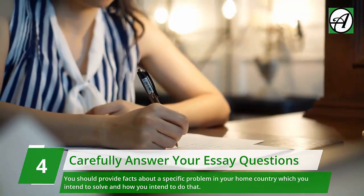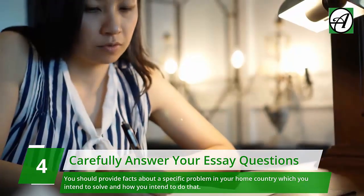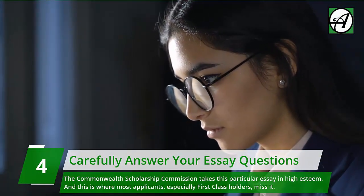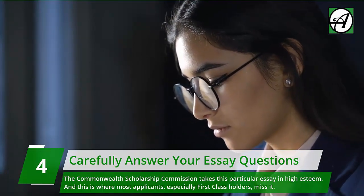You should provide facts about a specific problem in your home country, which you intend to solve and how you intend to do that. This is very important. You can do this by providing realistic measures you intend to take to solve the problem using knowledge and skills gathered from studying in the UK, and even how you intend to measure your results from time to time.